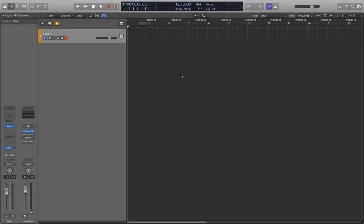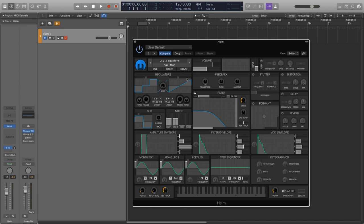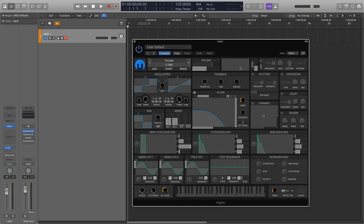Okay, so now we move on to Helm, which is another software synthesizer, but this one's a serious step up from Noisemaker, which we looked at first. In fact, I'm yet to fully get the hang of using this thing, but the point is it's absolutely packed with features. We've got two main oscillators that can be configured to play with a variety of waveforms. We've got a customizable sub-oscillator this time, as well as a bunch of modulation features. Three LFOs, three envelopes, a step sequencer, and even a decent-sized effects rack.